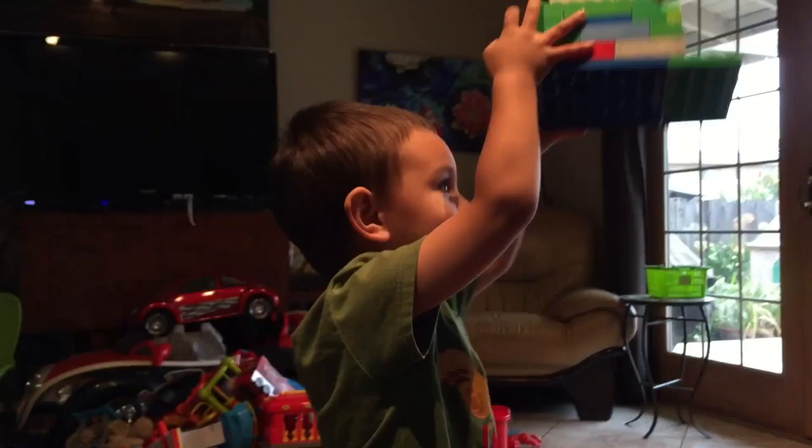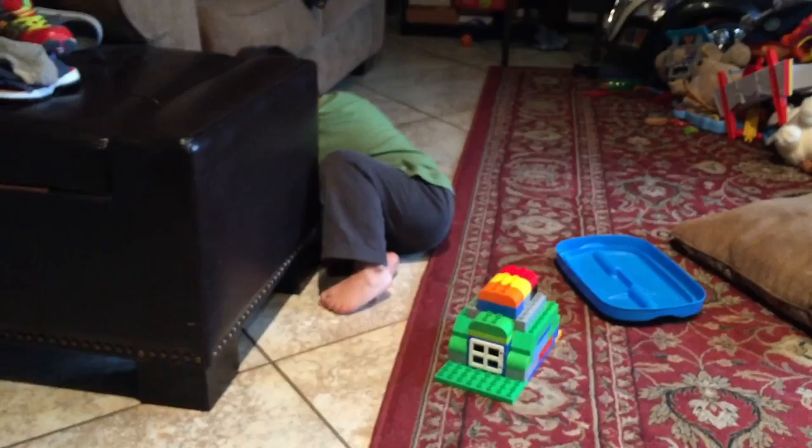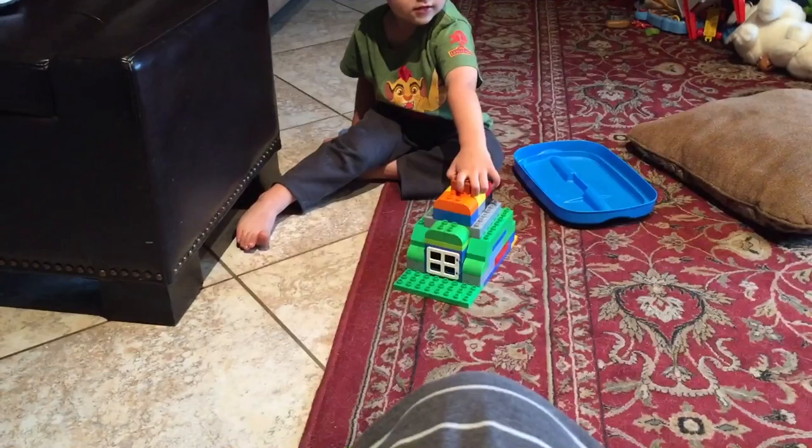Inspiration Benjamin is going with right now is Wizard of Oz. Lacking a tornado, but adding a tree trunk to the roof. That's it, guys. I hope you enjoyed the tour of the Lego house. I would suggest tuning in next week to see the Eiffel Tower built out of straws. It's going to be a good time.